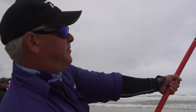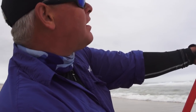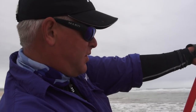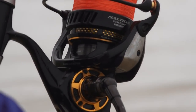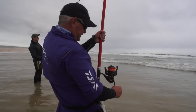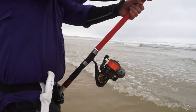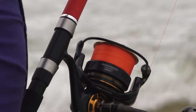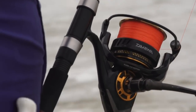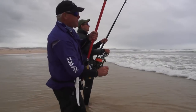On this dogfight, one of the features that really stands out is how smooth this drag is. Doesn't matter how tight you put it or how loose it is, it almost stays the same. But you guys must experience this on the braid, how direct it is. And immediately you start worrying because there's no stretch. I quickly made a knot because I just got bitten off on the previous cast, and I made a knot maybe too quick. And you always wonder how hard can you pull it.